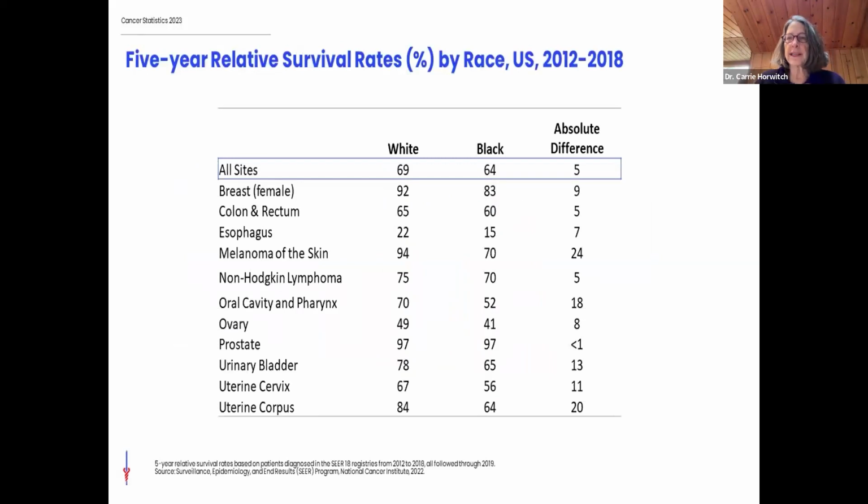I do just want to say also that there are differences in terms of survival rates between white and Black patients, and this does bring up some of the equity and disparities. Breast, colon, pretty much for all the cancers, there is a lower survival rate. That is most likely due to lack of access, due to lack of screening, and possibly due to lack of getting appropriate timely treatment for that. Next slide.